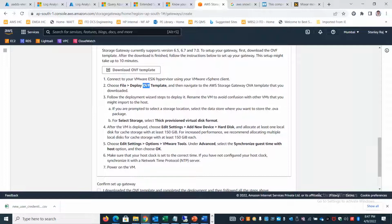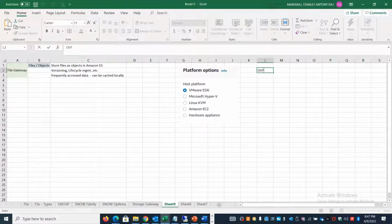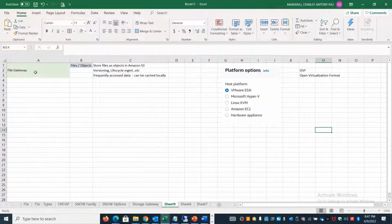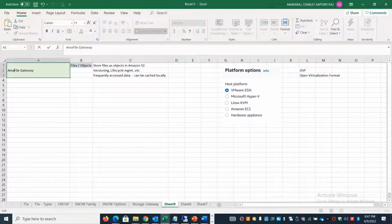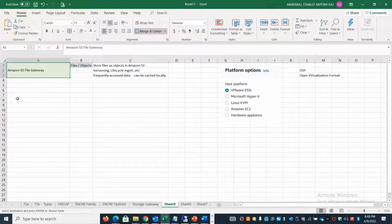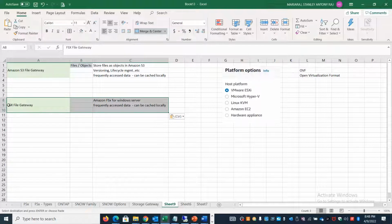It will be an OVF file, an open virtualization format file. It can be downloaded and used for any particular virtualization technology. Since it is open virtualization format, it can support all the virtualization platforms: VMware, Microsoft, Linux KVM, Amazon EC2, and on your Outposts, and you also have the hardware appliance option. If you go and select the file gateway, this is mainly for the Amazon S3 file gateway. Since we have the Amazon FSx file gateway, this is a different option. See, there are two options, right? There is the Amazon FSx file gateway, and this is the Amazon S3 file gateway. So there are two options.